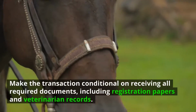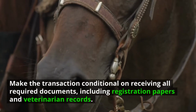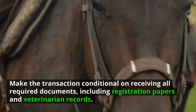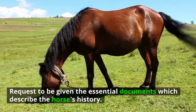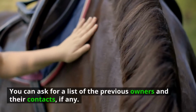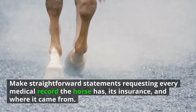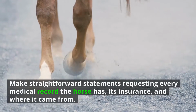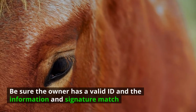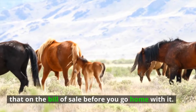Make the transaction conditional on receiving all required documents, including registration papers and veterinarian records. Request to be given the essential documents which describe the horse's history. You can ask for a list of the previous owners and their contacts, if any. Make straightforward statements requesting every medical record the horse has, its insurance, and where it came from. Be sure the owner has a valid ID and the information and signature match that on the bill of sale before you go home with it.